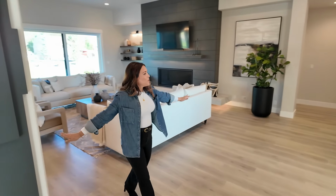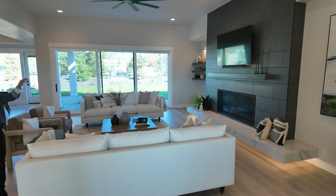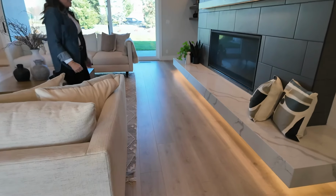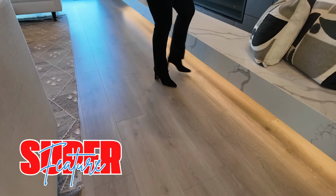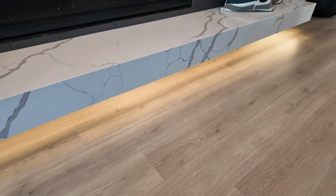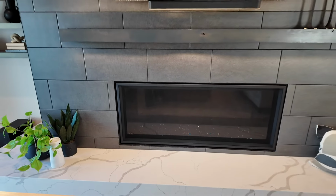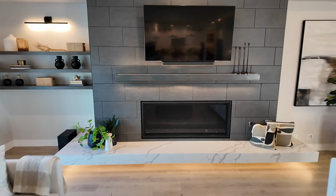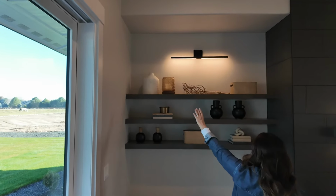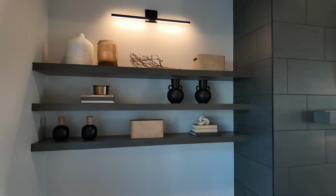Look at this living room. OMG, masterpiece of a fireplace. Look below here. It's lit underneath. What a pretty feature. Can you imagine watching movies in here, which everything's on a dimmer? Fully tiled, beautiful, beautiful stained floating mantle along with floating shelves. They even put a light fixture right there so that you can highlight your art pieces or trophies, family photos, whatever it is you like to put up.